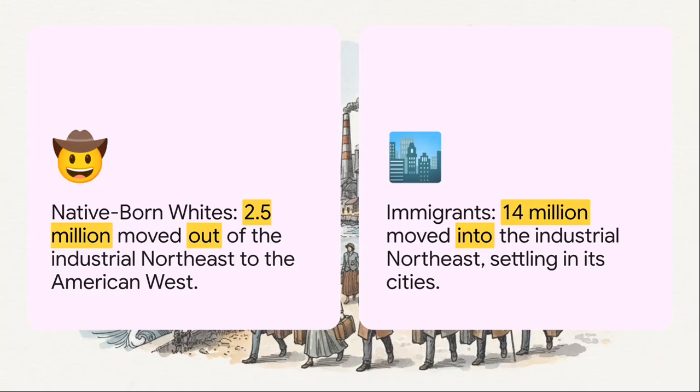And this preference led to two huge migrations happening at the same time, but going in opposite directions. While almost 14 million immigrants were pouring into the industrial cities of the Northeast and Midwest, about 2.5 million native-born white Americans were moving out of that same region. Many were heading west, looking for a different kind of life and opportunity.